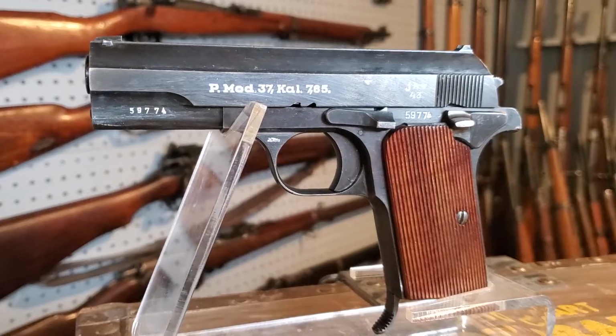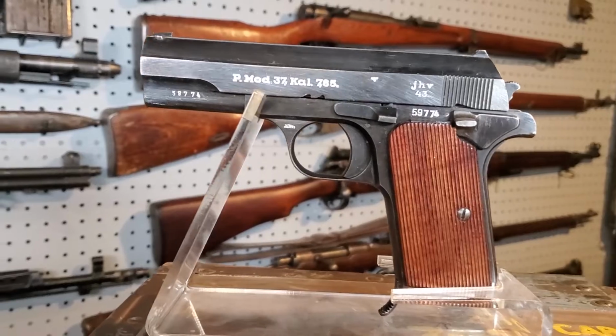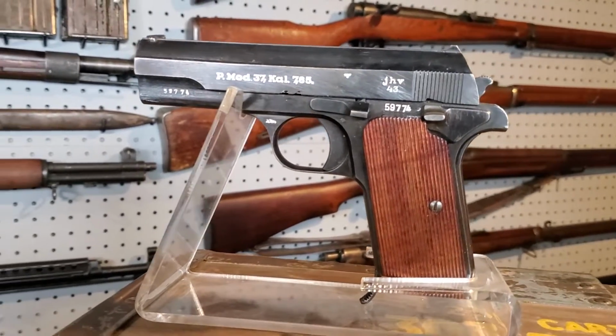The German contract 37Ms come in two different batches. So there's the first contract of 1941. Some pistols you'll see a JHV 41, and some you'll see a JHV 43. This is a 43. They ordered 50,000 in 1941, and then they ordered another 35,000 in 1943. This is part of the second contract. I've heard people say that the first ones are going to be a little bit nicer.